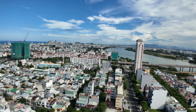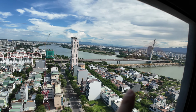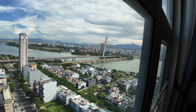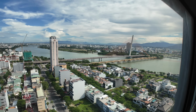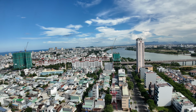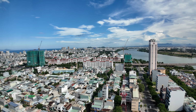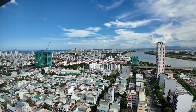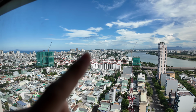We are in the Son Tra Peninsula. You can see the Han River, and then you can see Hai Chau on that side. But wow, this view, you really can't beat it. There's not a lot of very tall buildings in Da Nang, so not really anything to obstruct your view. You can even see Marble Mountains out there.